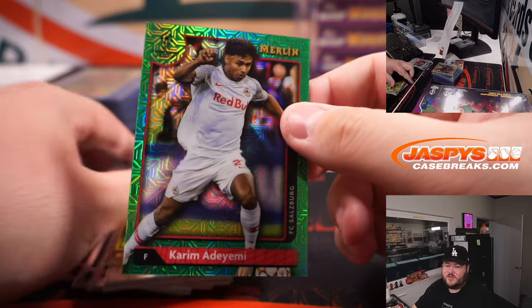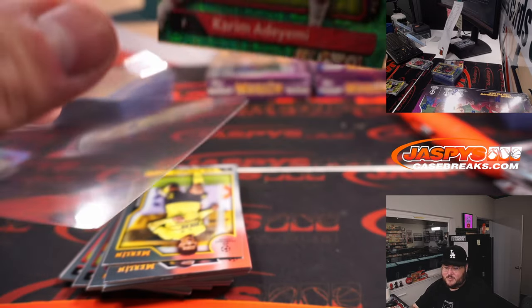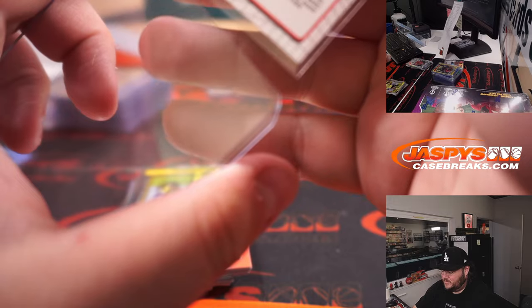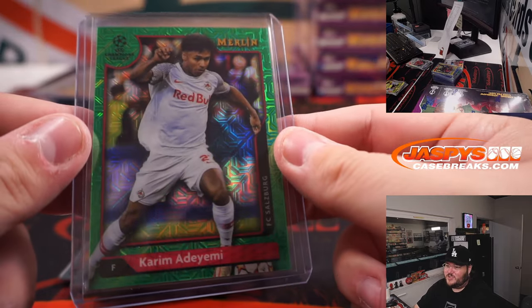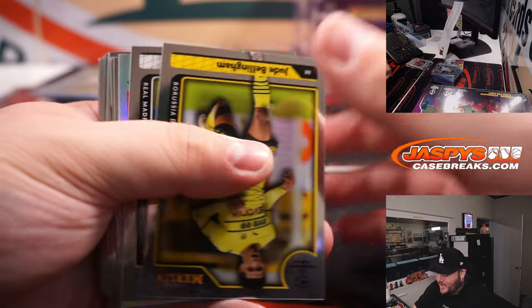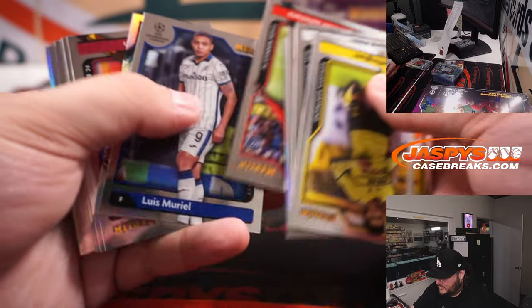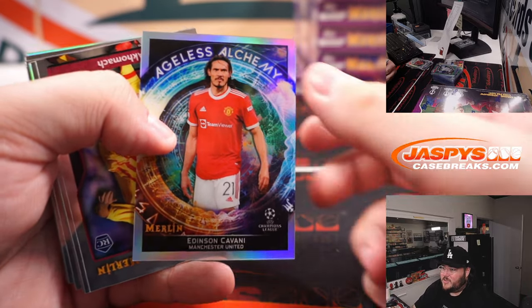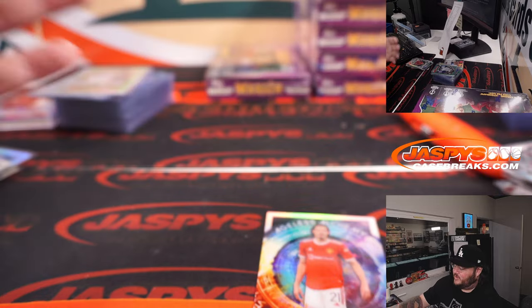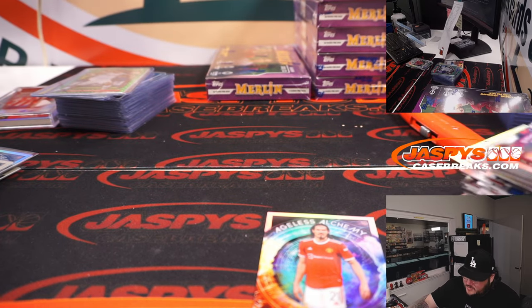Kareem Adeyemi for Salzburg. That's going to go to Brian Heyman. 88 out of 99. Also, I love when the mojo is a parallel. I think it just looks great. That's another thing, Merlin. Again, it's a heck of a product, man. Cavini, Ageless Alchemy. Anthony Alonga refractor in there as well. It's pretty nice.